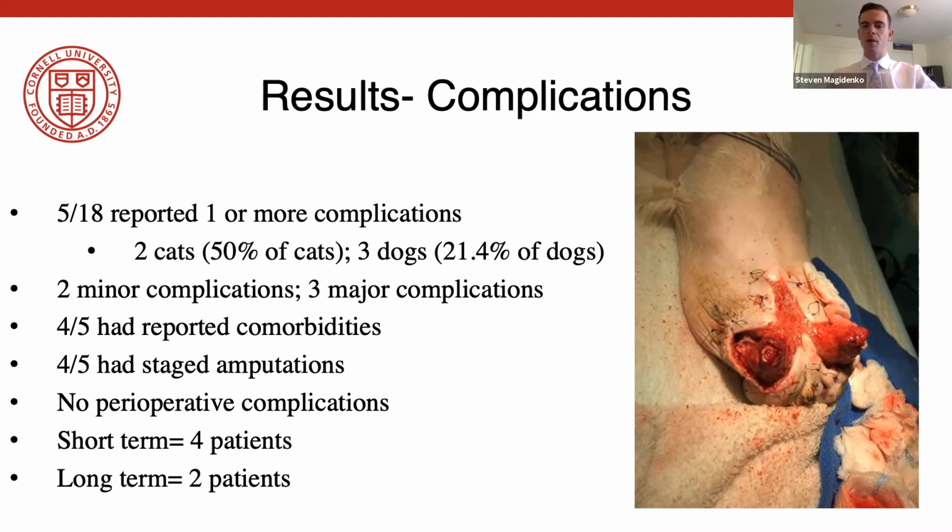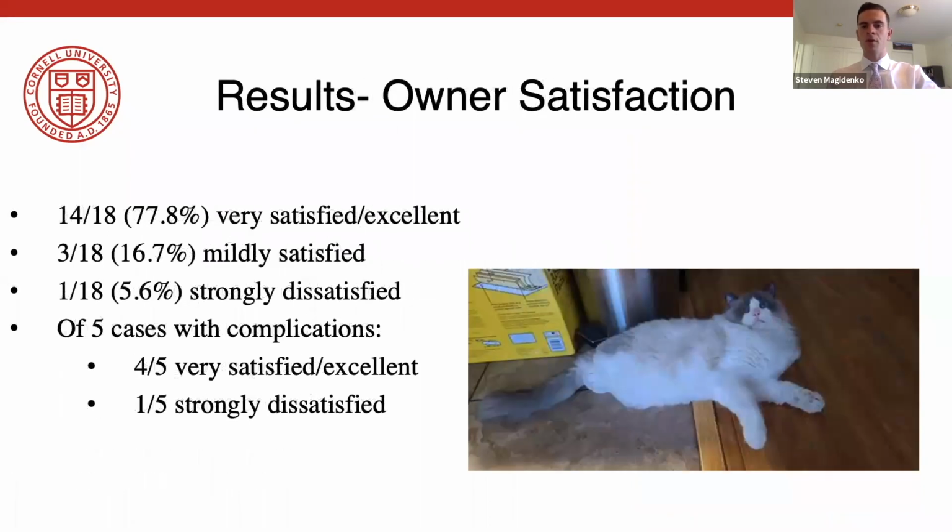4 patients had complications in the short term. 2 patients had minor complications, and 2 patients had major complications. And in the long-term follow-up period, 2 patients had major complications, one of which was a continuation from the short-term time frame. Regarding owner satisfaction, 14 of 18 owners reported a score of very satisfied or excellent. 3 of 18 were mildly satisfied, and 1 owner was strongly dissatisfied.